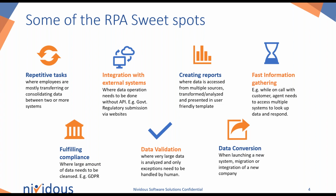And then the other thing is fast information gathering, or really fast doing any kind of manual process. You know, something that a call center agent is having to do on the side while they're talking to someone that might take some time and distract them from their conversation. That's the kind of task that an RPA bot can do very easily.